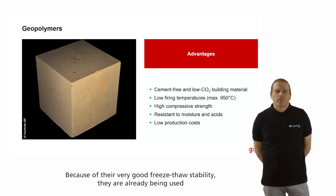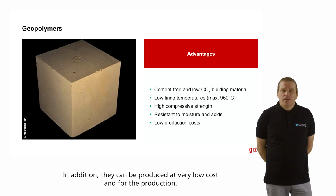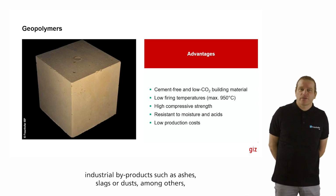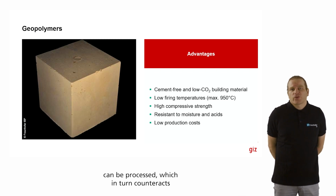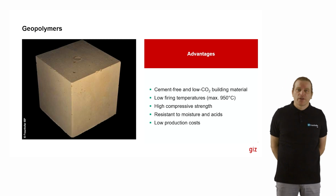Because of their very good freeze-thaw stability, they are already being used in some places for the construction of, for example, runways. In addition, they can be produced at very low cost, and for the production, industrial byproducts such as ashes, slags or dust, among others, can be processed, which in turn counteracts the scarcity of gravel or sand resources.